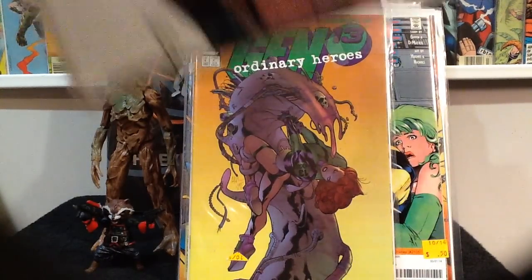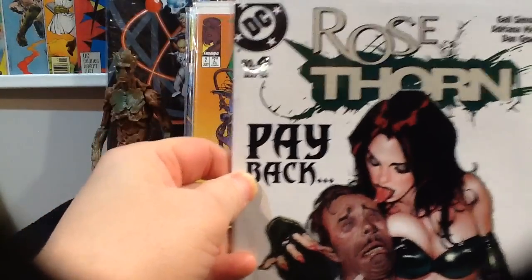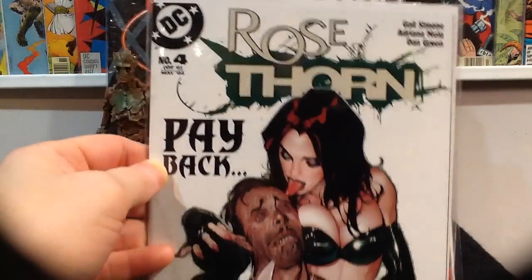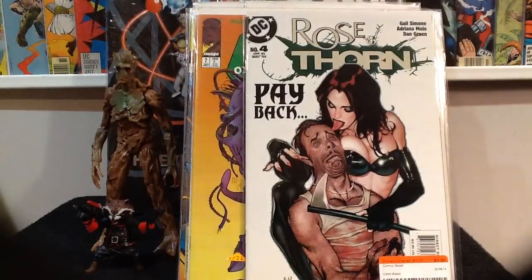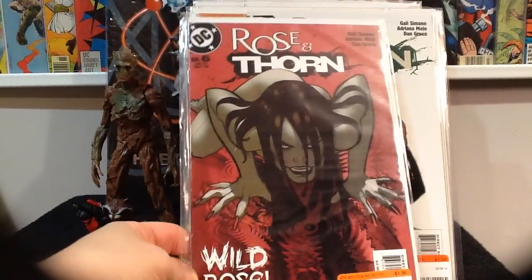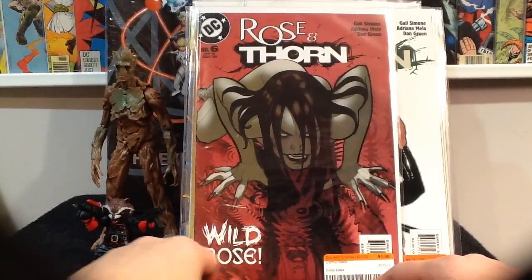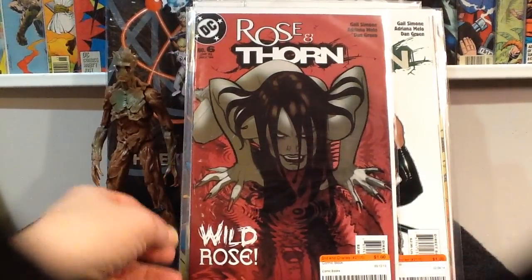This is a book that I never knew about until today. Gail Simone did the work on this one, but it's another Adam Hughes cover, Rose and Thorn. Nice cover. And I also saw number 6, but I don't know if this is his cover or not. It looks like his work. I don't see an AH on here, and I looked inside. It doesn't say who did the cover. I mean, it looks like his work a bit.